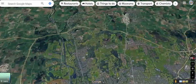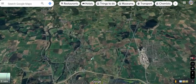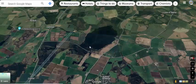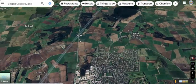So the waterway passes all the way out this area here, and what we understand is Loch Skene was part of this massive waterway. Everything's been dammed here.